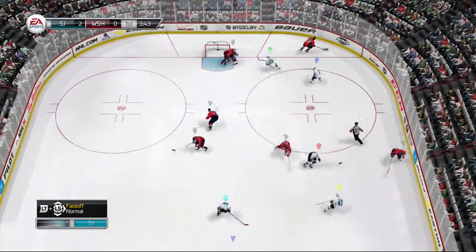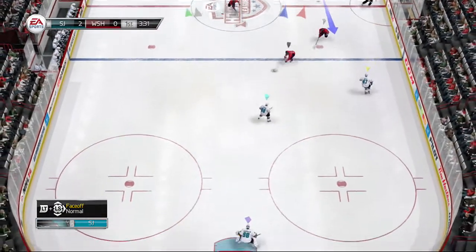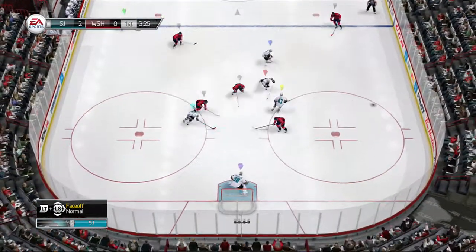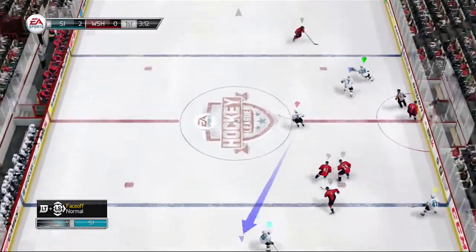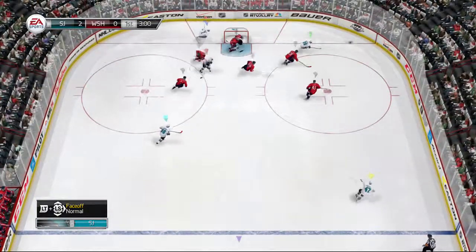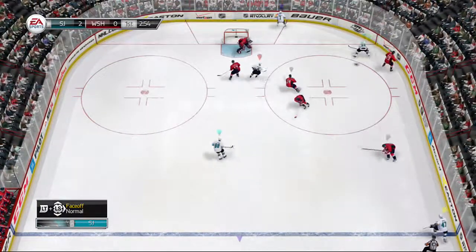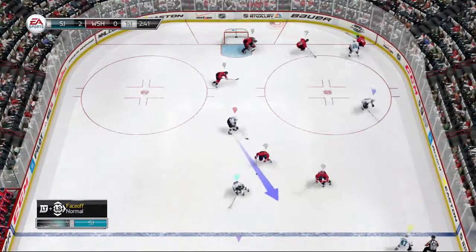Draw comes back to them in their own zone. To Devereaux. On the charge, 3-on-2. Trying to handle that loose puck with the stick. Bats that one away. Good use of the stick. Wrist shot on. Give him credit for a block. I don't think he even saw that one. Just mashed along the boards. What a collision.